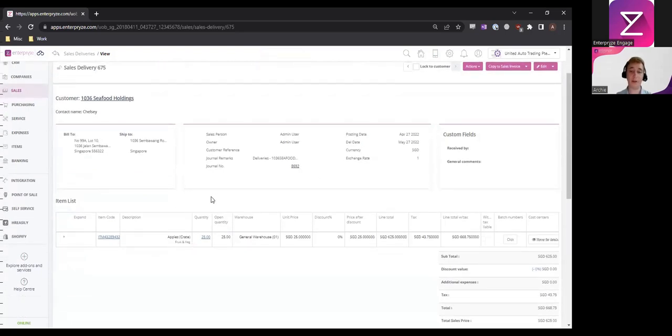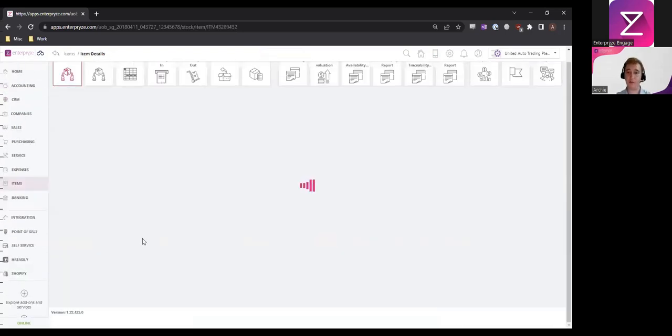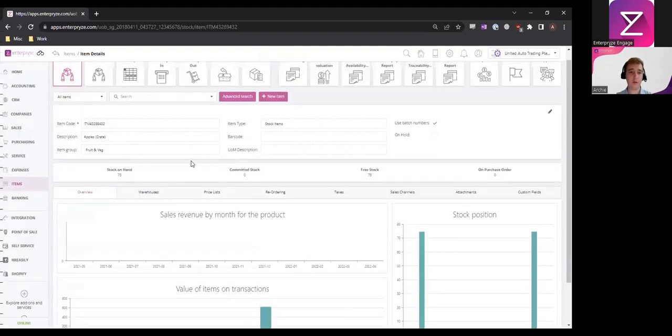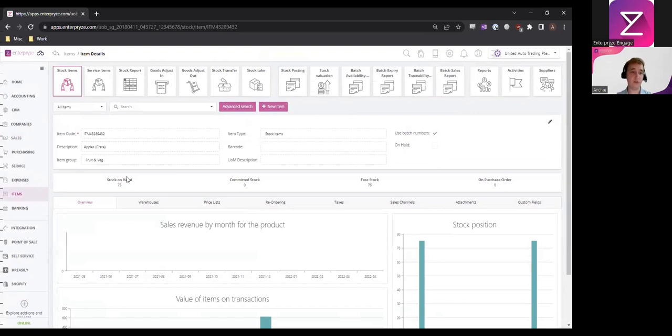So if I were to come into the item now, let's drill further in and take a look at anything that's changed. In the overview of the item, this is our apples crate. We can see the stock on hand is now 75. So we've gone from the 100 that we initially brought in down 25 to a remaining 75. And we've dealt with the batches at every step along the way. So that's all well and good. That shows just how simple it is to set up your batches and manage them for individual items when you're dealing with them on documents.